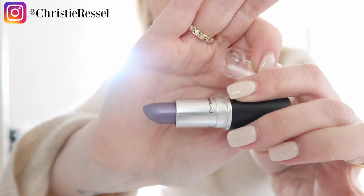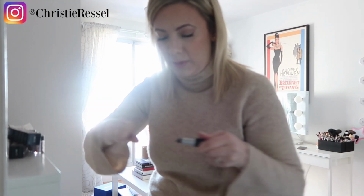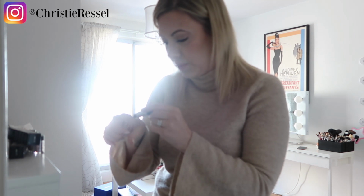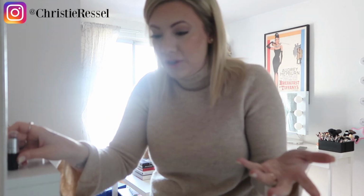I absolutely love it, but I know I'm not gonna wear it. I know myself, I know myself. You guys are probably cringing because I'm gonna end up getting rid of so much stuff. It's just not worth it. Why keep stuff you're not gonna use, you know?